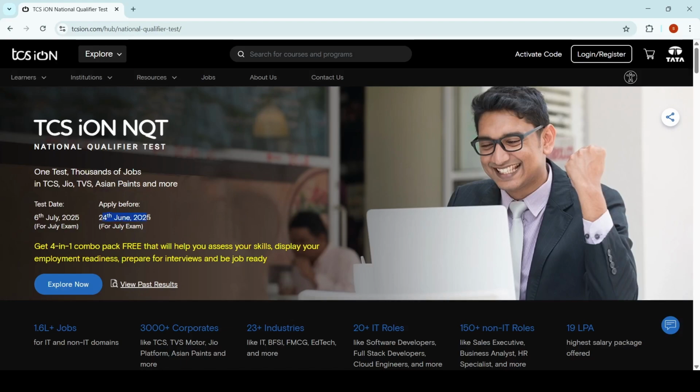What is TCS NQT? TCS NQT stands for National Qualifier Test, and it's a pan-India assessment conducted by TCS iON every month. This test acts like a gateway to multiple job opportunities, not just in TCS, but also in other partner companies. You'll receive a scorecard, and based on that, you can apply to several job roles across India. And here's the best part. This scorecard is valid for 2 years. So it gives you a lot of flexibility.